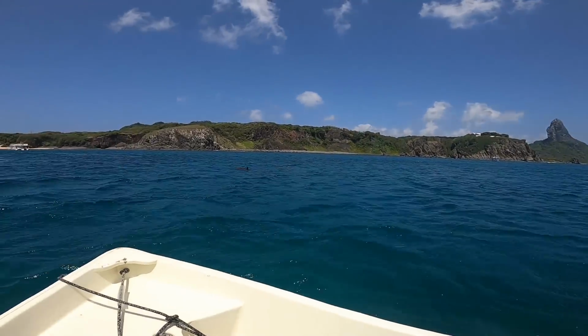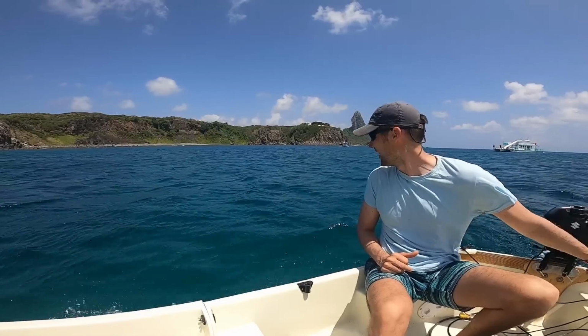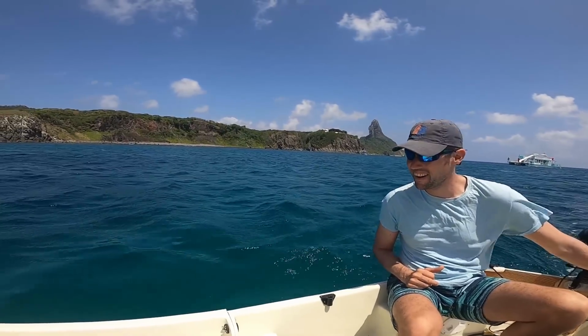I'm not supposed to drive towards the dolphins, but I can't get to the beach without getting to the dolphins. The baby just jumped out behind you.